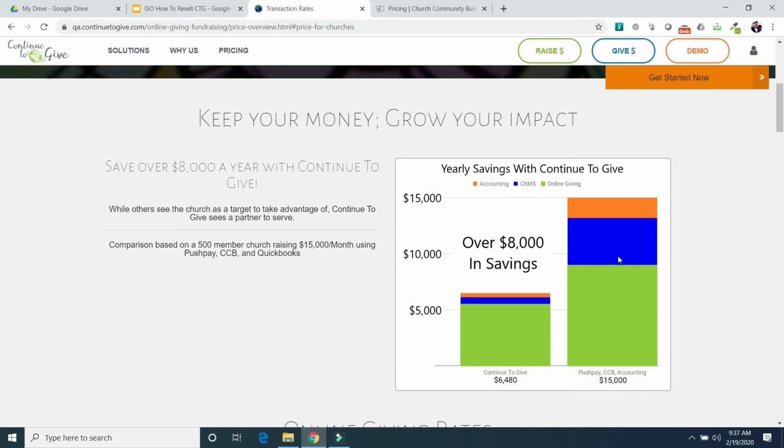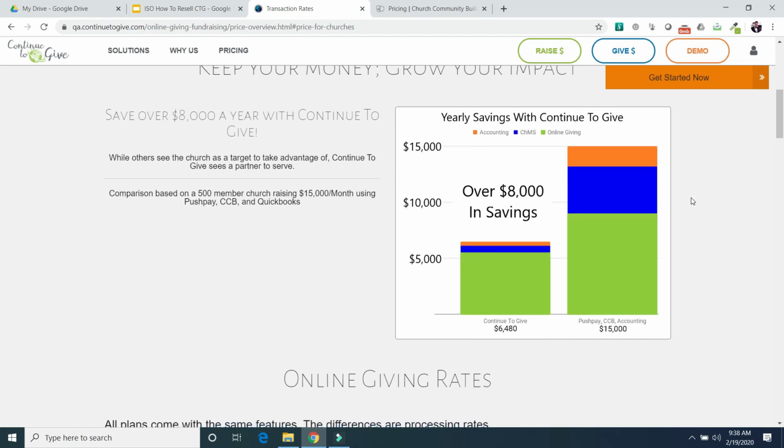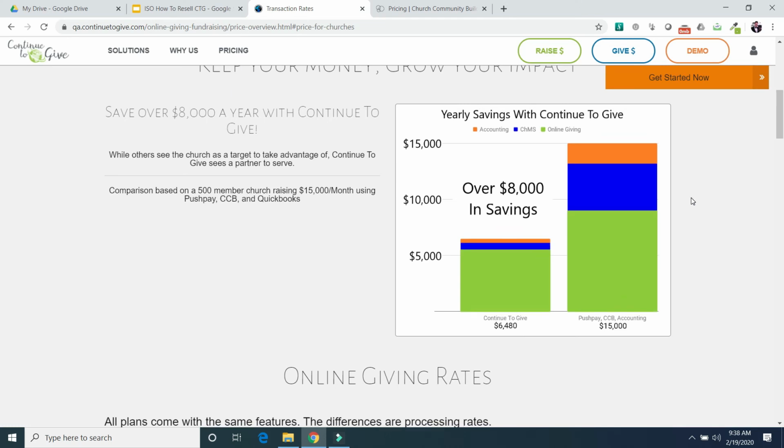And then the blue is the management software. You can see it's quite large because a lot of organizations charge a really hefty price for their management software. And then the accounting software as well. So we're really going to be able to save them a lot of money, which is a really good selling point for you. A lot of those savings come from the software fee, so you don't have to skimp too much on the payment processing side.